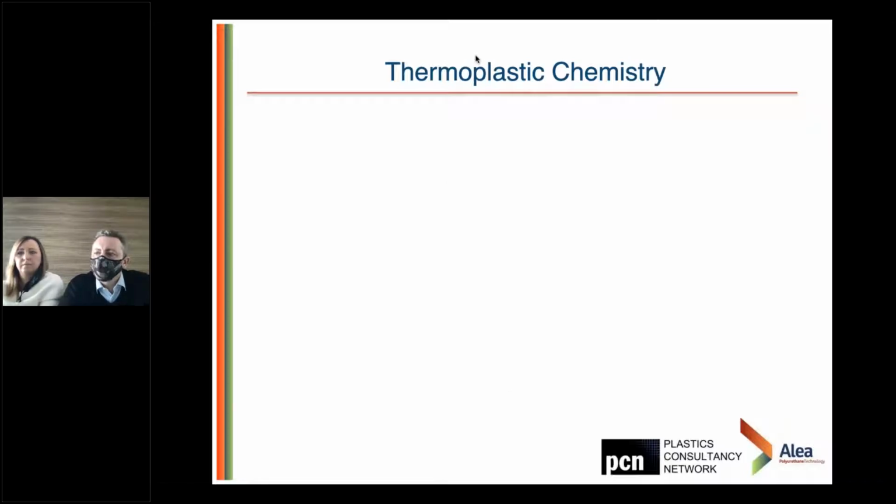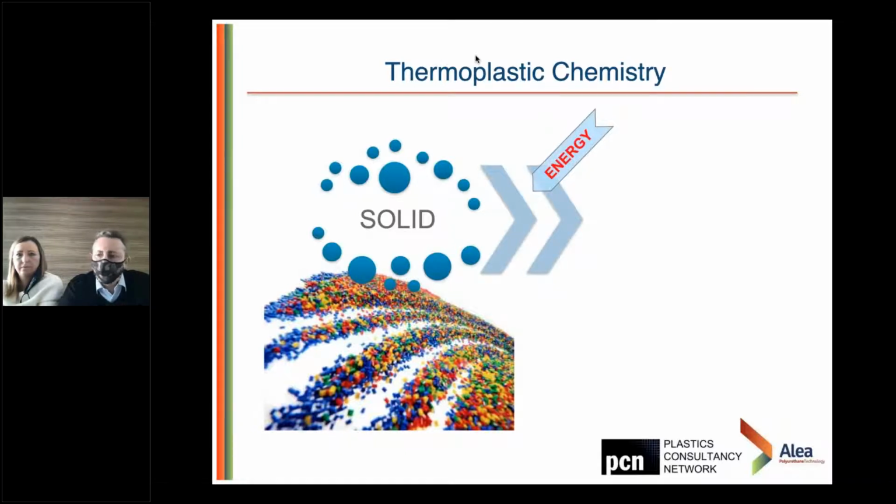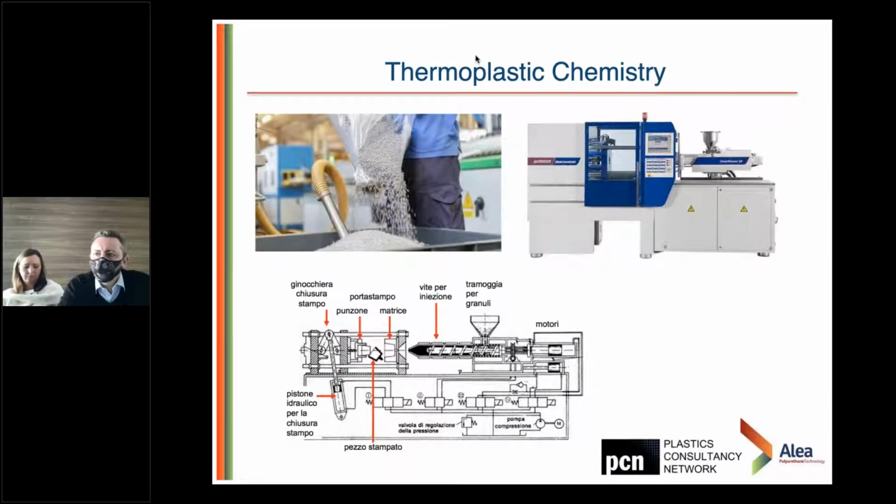So let's start with a quick look at probably the best known polymers, the thermoplastics. As probably most of you know, those types of plastic are generally presented to the market in solid form, so powders or granules. Those solid parts are melted down, so we need energy. And then they pass again into the solid state, according to the shape we want. This process is possible to repeat several times. We maybe lose some properties, but it's possible to melt down the items we produce to have solid again and again. This is a chart showing probably the most known thermoplastic process, injection molding. We see for sure the granules, the injection molding press, and the operating scheme.